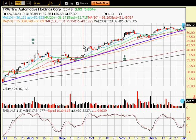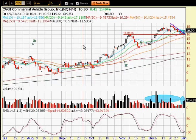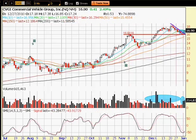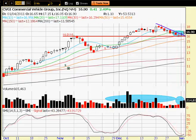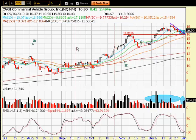Auto parts did real well today. TRW taking out that previous high. Lots of volume there. Borg Warner, it did pull back with selling, but they didn't sell it down all that much. They didn't get too far with that. And then CVGI, my little commercial vehicle group, tons of volume in this thing. Look at all this volume it's had buying, right? And it held the 30, and then it broke out above this downtrend line, and it is holding its breakout. It does have the 20 and the 10 above it, but it's looking good. It looks like it wants to go higher. Of course, it's up 2.49% today, so it's really strong.